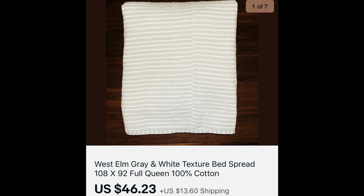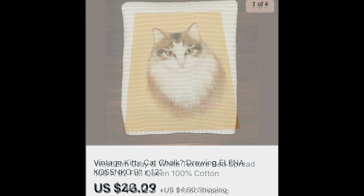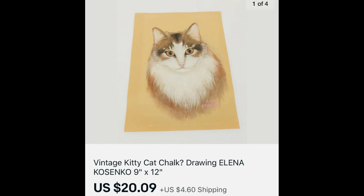Next up is a West Elm bedspread, $46.23, and I paid $4.50. West Elm is one of the companies, along with Pottery Barn and Restoration Hardware, that I always look at. I almost always pick up what I find in those brands. This is a very cool find, I think.